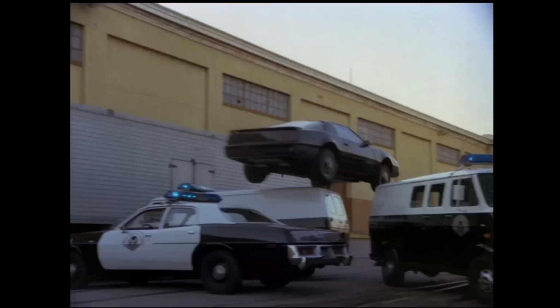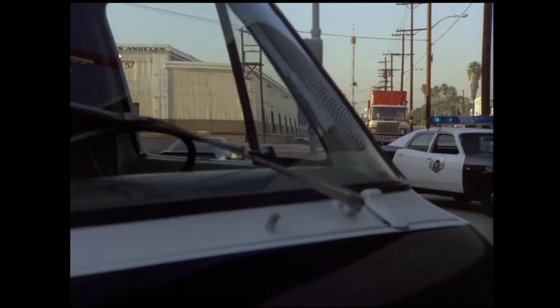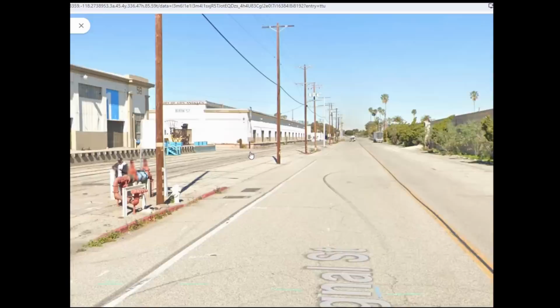And see, then you see K.A.R.R. landing and continuing on. And look, there's berth 57 right there. So the turbo boost was here and then it continued on. The driving was right here, berth 57.